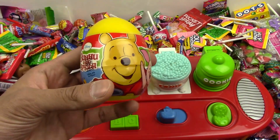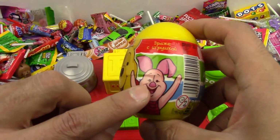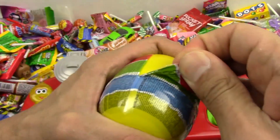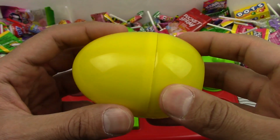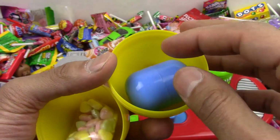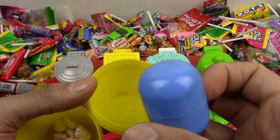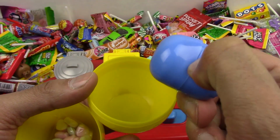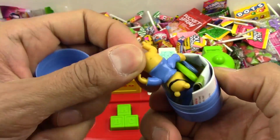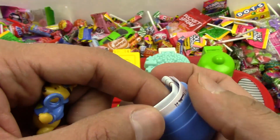Let's The Winnie the Pooh. Winnie the Pooh. I like Winnie the Pooh. You don't like Winnie the Pooh? Mm-hmm. I can open. I like Winnie the Pooh. I want to open Winnie the Pooh. Let's see if you're going to get the little piggy. I don't know what I'm going to get. Yellow. This color was yellow. Oh, look. Inside the yellow. We got another one. And it's blue. Blue. This color is blue. Let's pop it up. I think it should open instead. Oops. Pop it up. And here is Winnie the Pooh. He looks very, very fun. It's so cool. Let's check out the flyer.